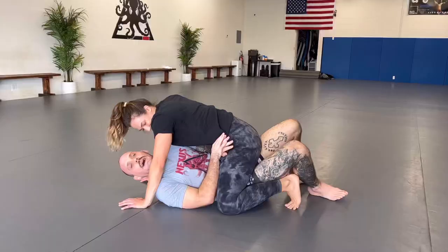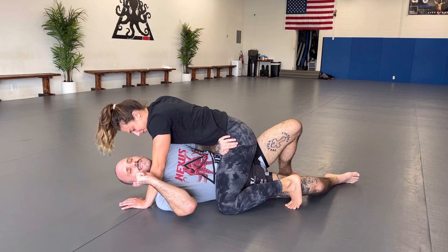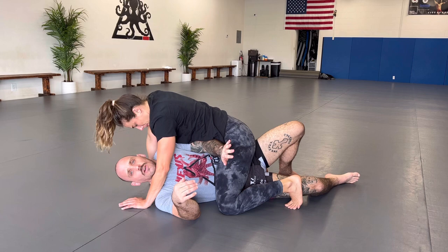So now that I have her hips on mine, the side that my hands are on, I'm gonna take my body to that side. What's so, so important here, this is the whole key, is that my top elbow relative to the floor does not pass her center line.